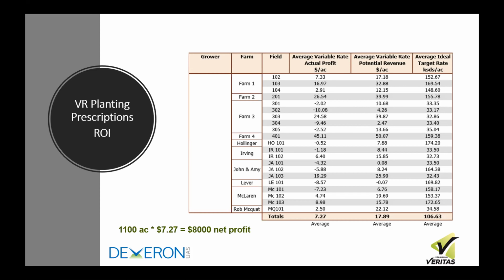And you can see by this set of information that we don't always get it right. Either our scripts are wrong based on variety performance, or the zones aren't quite accurate enough, and we need to do a little bit more digging in certain fields. Whatever the reason is, you can see that, in this case, there's 1, 2, 3, 4, 5, 6, 7, 8, 9, 10 or 11 negatives there. But at the end of the day, the average is positive, and it does show a fairly decent return to the variable rate script process.